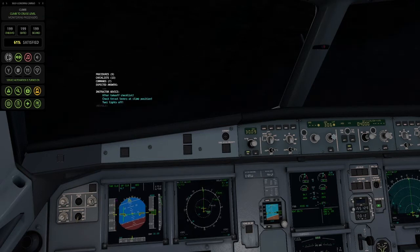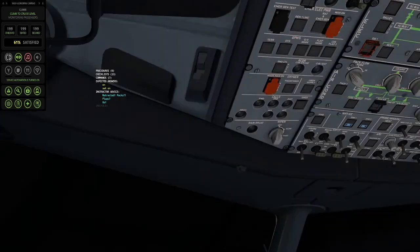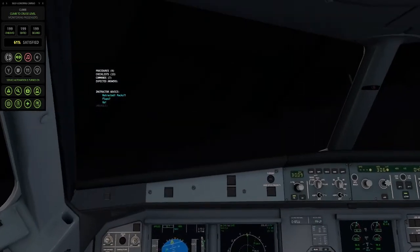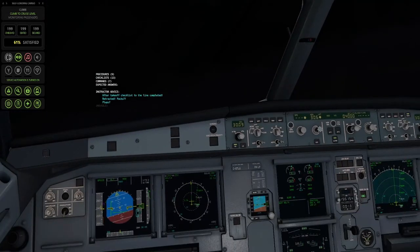After takeoff checklist. Landing gear. Up. Flaps. Retracted. Packs. On. After takeoff checklist to the line completed.